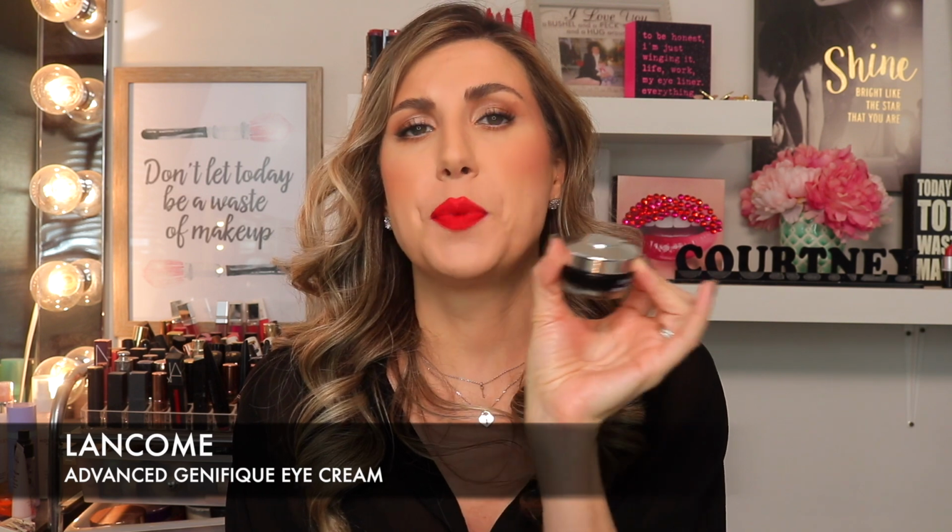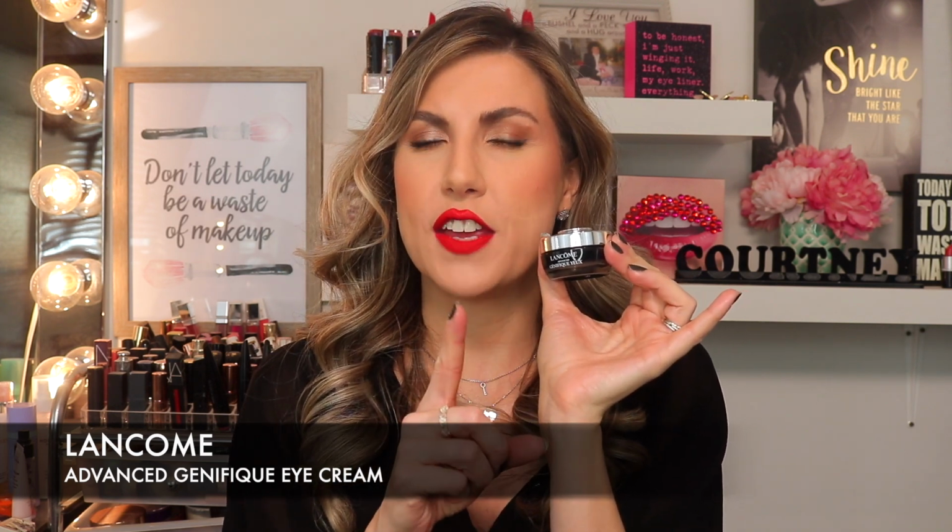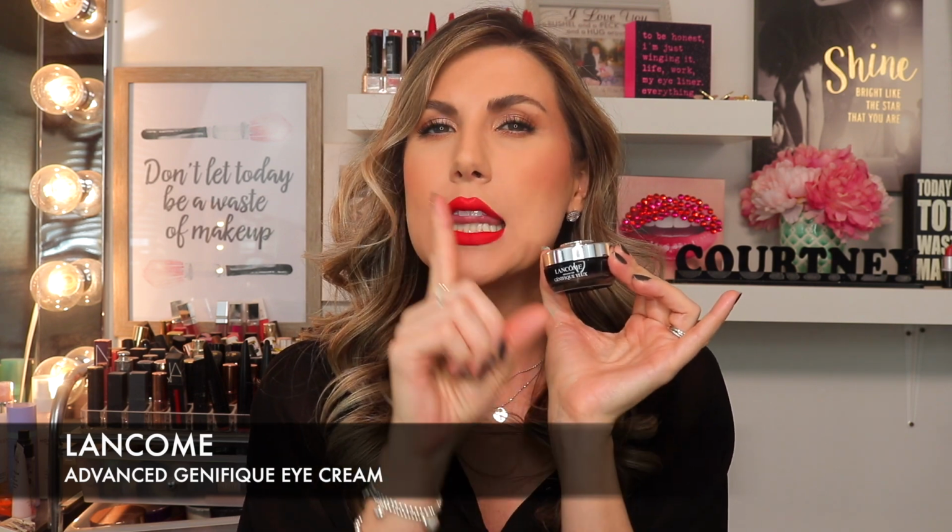I think it's amazing. I have two eye creams that I've been obsessed with, so I use this one in the morning, I use this one at night. This is the Lancôme Génifique Eye. This is beautiful. Honestly though, they reformulated this. So I used to love the original Génifique Eye, and the texture on the original was a little bit like a cream and a gel, a little bit more lightweight.